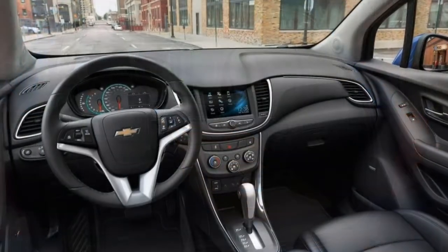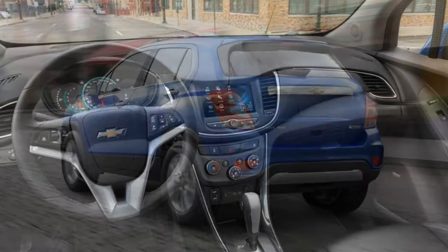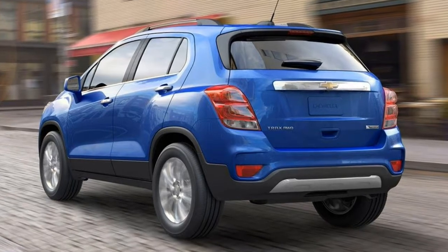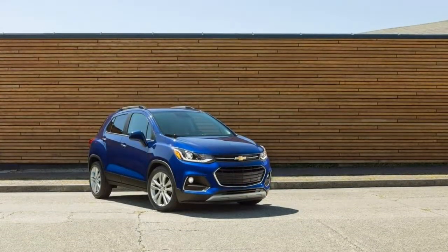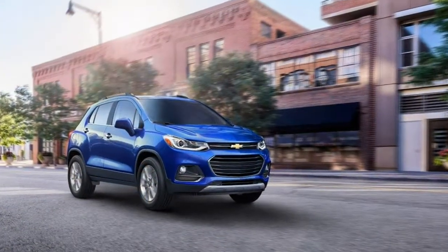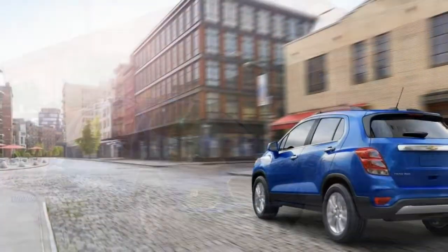The Trax's standard MyLink interface features a 7-inch touchscreen on the dash that links with your smartphone via Apple CarPlay and Android Auto software. Both provide access to your music library, podcasts, navigation and certain apps such as Spotify. On the downside, the MyLink touchscreen can be slow and sometimes fails to register touch inputs, which can be frustrating.